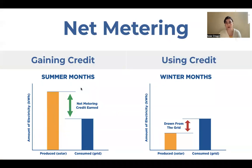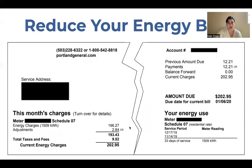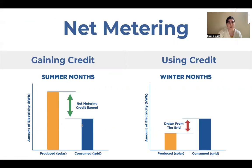So net metering. I was talking about that two-way utility meter. That comes into net metering. So I'm going to walk you through the two different graphs here. We've got summer months, winter months, gaining credits, using credits. What this is showing is the amount of electricity in kilowatt hours that's produced, and then you also have the amount that's consumed from the grid. So in summer months, we're producing more solar than you're consuming from the grid.